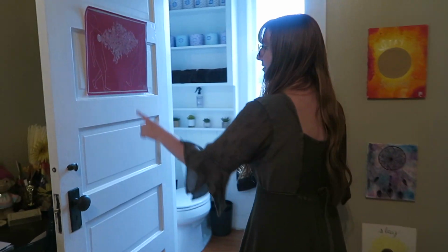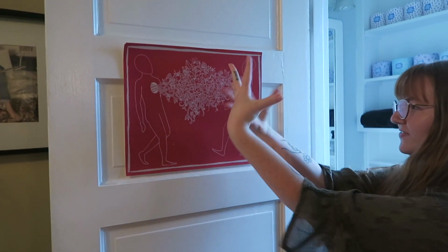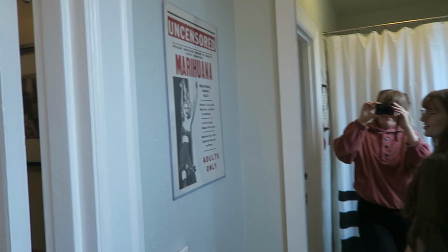In here, we have the guest bathroom. She's beautiful. My friend Nick Sheridan made this and I just love it. It's like two hearts just weaving together and just being wonderful. The theme of this bathroom is red, white, and black, and so you can kind of see that through the artwork in here. Gina, who's Nick's sister, gave me this.